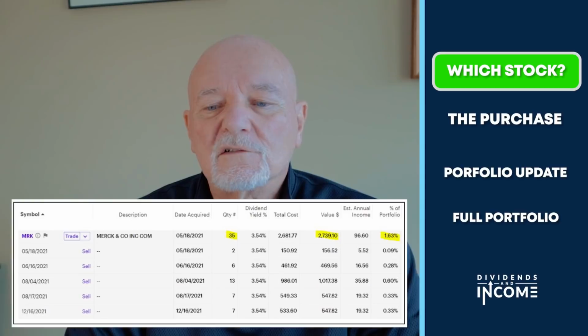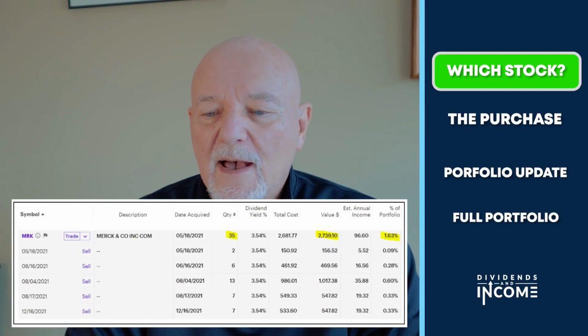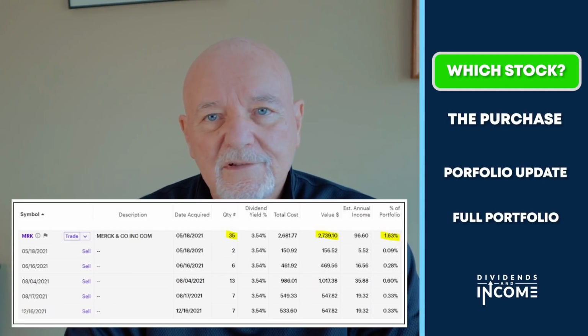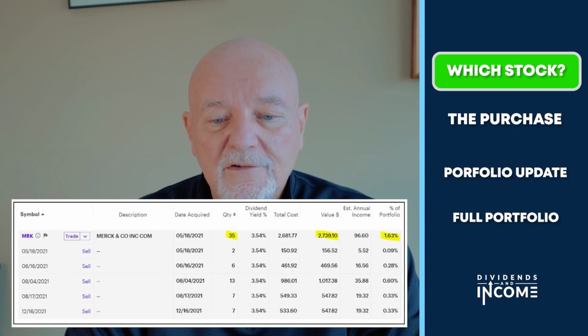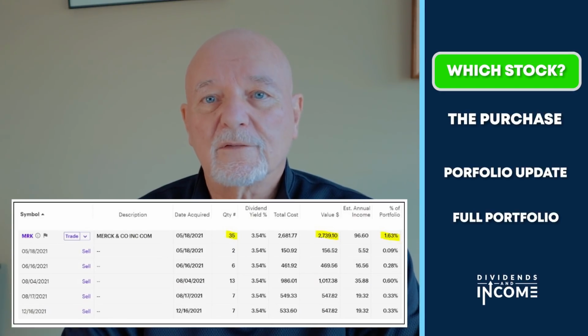Here's what Merck looked like before I made the reinvestment this month. The total position is shown at the top of this screenshot from E-Trade, and the individual purchases are in the other lines. I started the position last May, and I've made 5 purchases altogether, just a few shares at a time. I'm up to 35 shares of Merck. They're worth about $2,700, and they comprise about 1.6% of the portfolio before I make the dividend reinvestment this month.